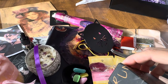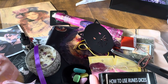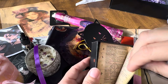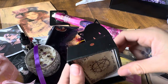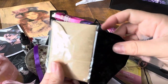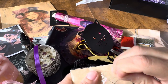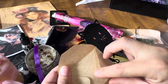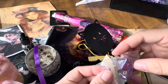It's definitely. All right. Wait, is this rune dice? Oh, it's rune dice. What? When it tells you how to use it. And it came with a little cloth bag to keep your dice in, which honestly I wish all tarot and oracle cards did that. And then it comes with some clear pieces of paper and then your dice.